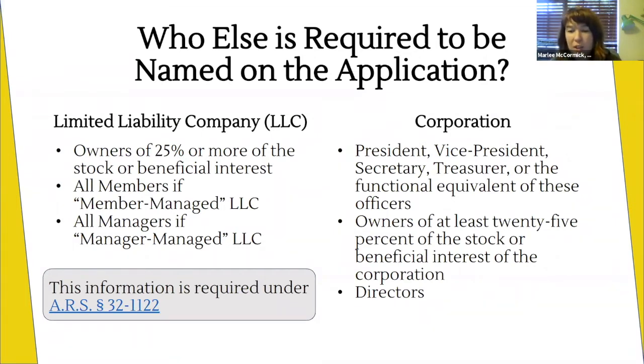If it's a corporation, we need all officers. So that includes president, vice president, and any other functional equivalent of these officers. We also need all owners of 25% or more, and any directors. For a corporation, we need all of those people. And this information is required by statute.